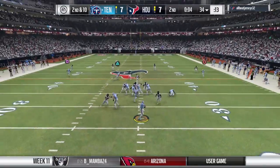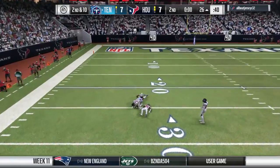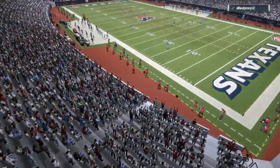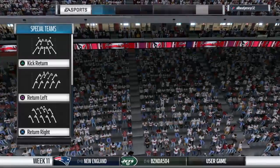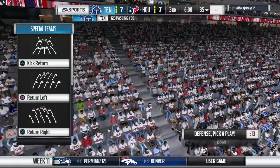Off the play fake, Mariota going for the deep ball. And that's caught inside the 30. So thanks to the late touchdown, it's a tie ball game here heading to break. As we send you over to our headquarters in Orlando, where we check in with Larry Ridley for our EA Sports Halftime Report.